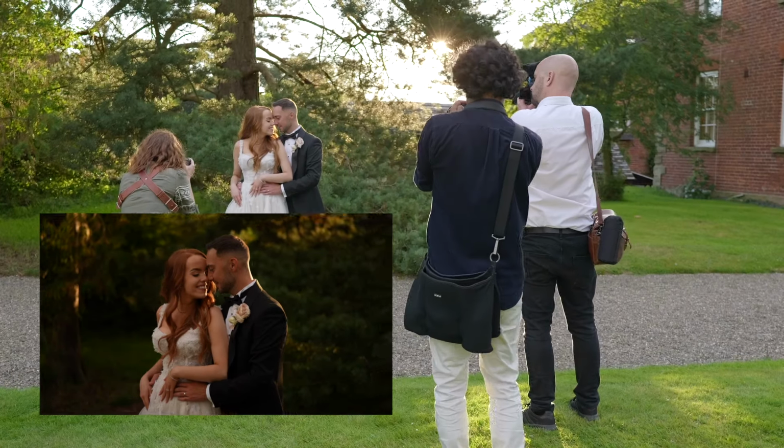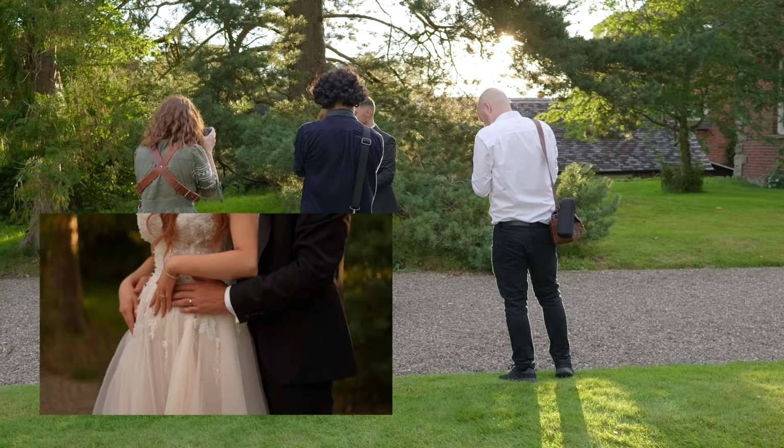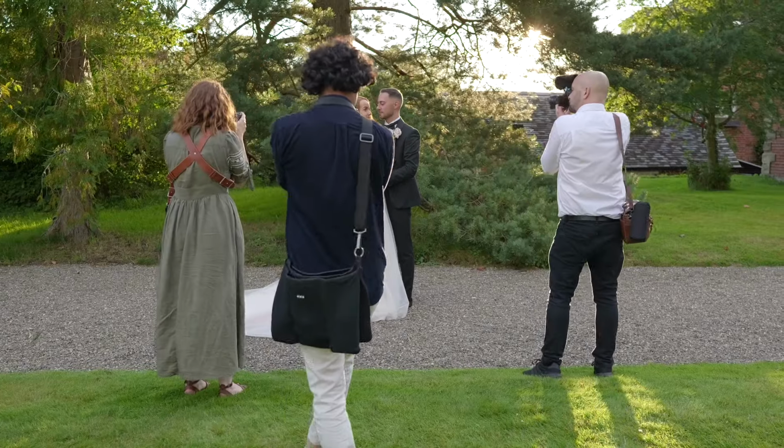We've changed up the pose here to give us a bit of variation. And now the couple are in that new position, I'm moving myself around to get some close-ups. This is just giving me different angles so I can piece together some sequences in the edit.